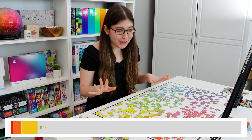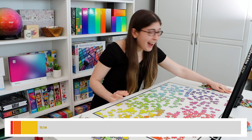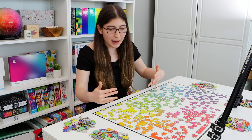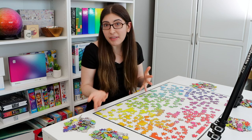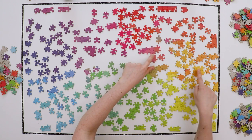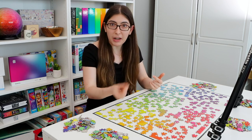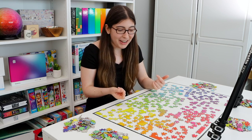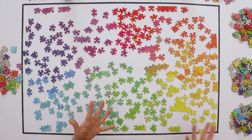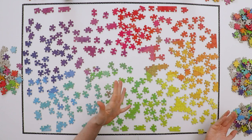So it is 11:14, and I think it is time for group number four. I'm hopeful that this time it'll really start taking shape a lot more, because I'll be at almost half of the pieces on the board. You can see that I'm starting to get some much larger sections, and the more sections that I have to work off of, the easier it'll be, rather than just looking at all of these random pieces out on the board and trying to find any two or three that go together.